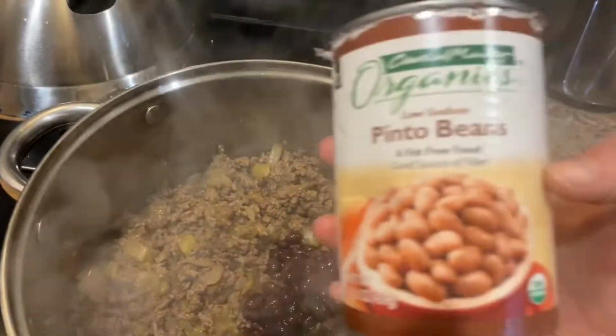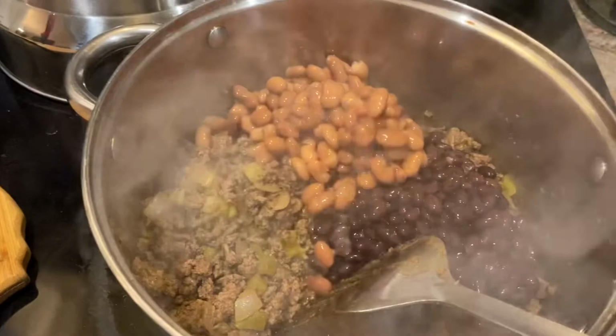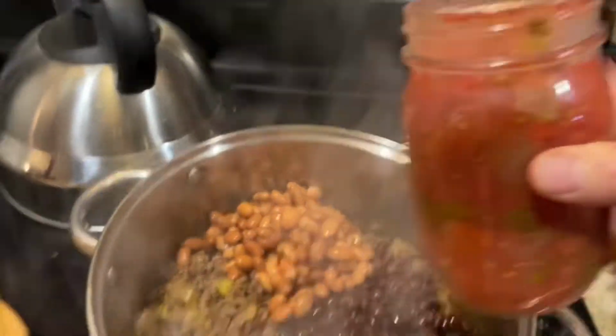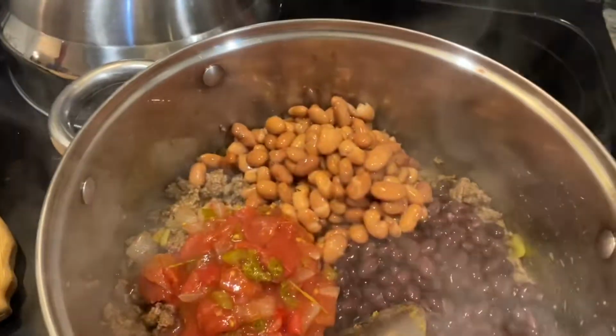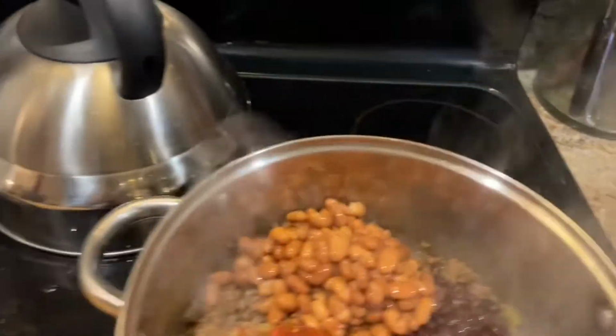I'm also adding a can of pinto beans, and really you can't go wrong. You just want to add in some beans and flavors that your family likes. So if your family doesn't like those beans, you could add kidney beans, any kind of beans, white beans, cannellini. I'm also adding some homemade canned tomatoes from my garden last year. I add in some frozen corn.